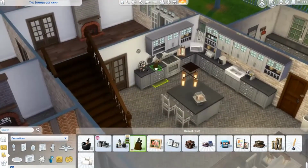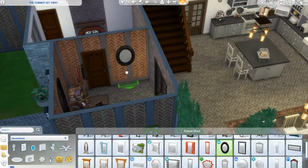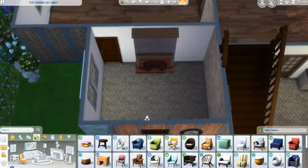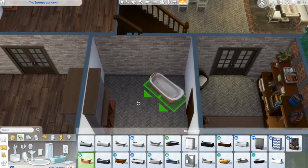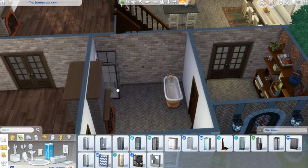I'll have to try and do that in some more builds and just find more and more clutter objects, because that is my favorite thing to do. This house definitely by the end feels like it is actually lived in, because there's so much stuff in here, which is always quite fun.